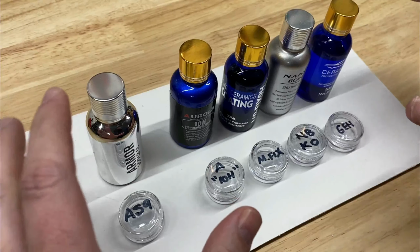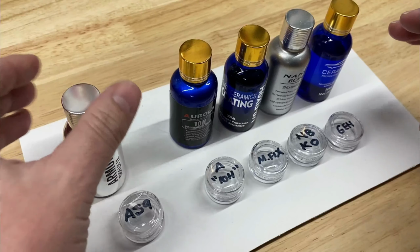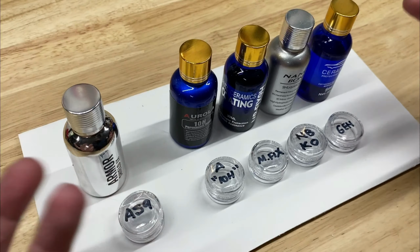Now, so far in the 20 years that I've been testing and reviewing automotive products, Armor Shield is still hands down, without a doubt, the best value in car paint protection I've ever used.